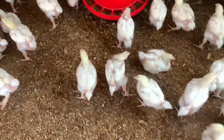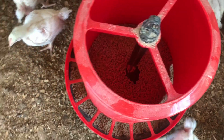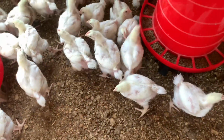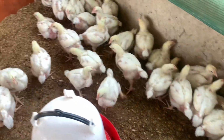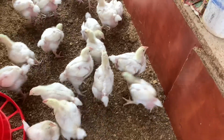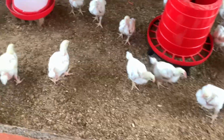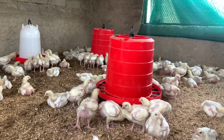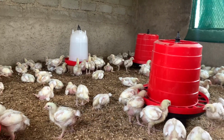It's almost empty. All of our feeders are almost running out of feed. So this means that our chickens ate 50 kg of feed in 3 days. So 200 broiler chickens, at an age of 2 to 3 weeks, ate 1 bag of grower in 3 days.